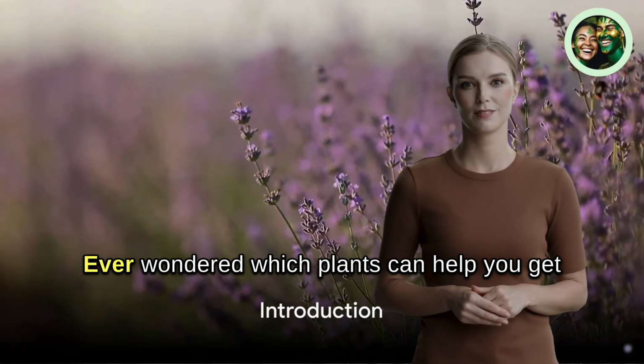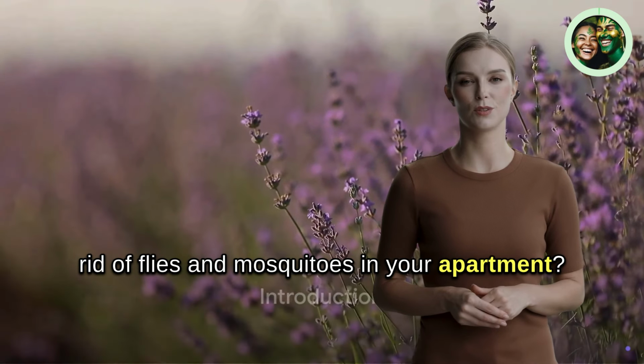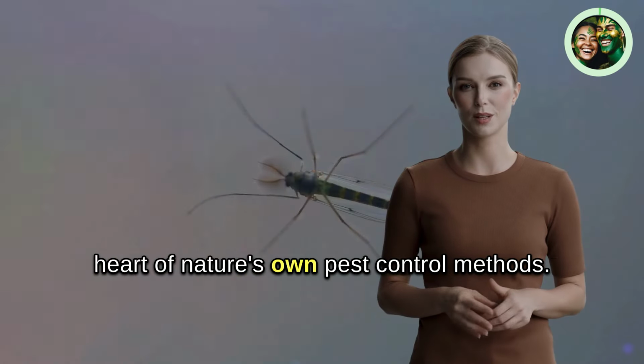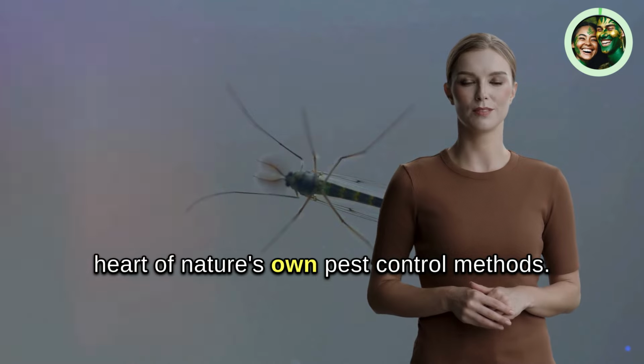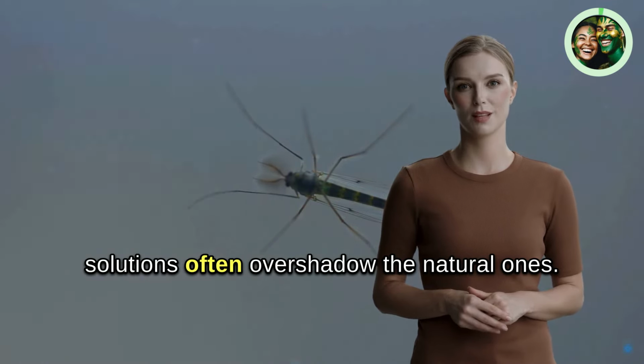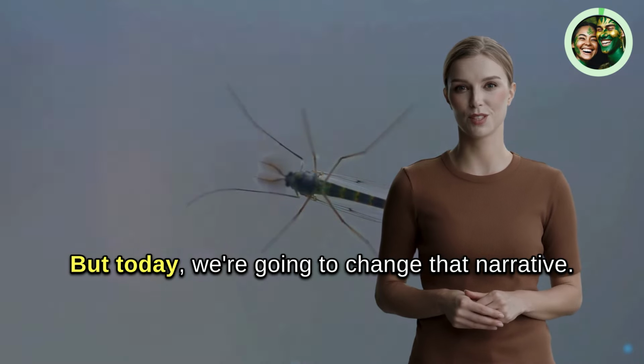Ever wondered which plants can help you get rid of flies and mosquitoes in your apartment? Welcome, dear listeners, to a journey into the heart of nature's own pest control methods. We live in a world where synthetic solutions often overshadow the natural ones. But today we're going to change that narrative.